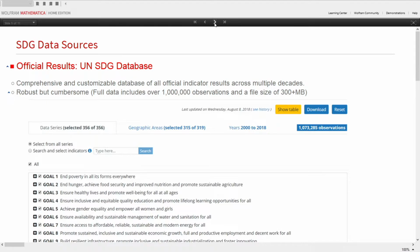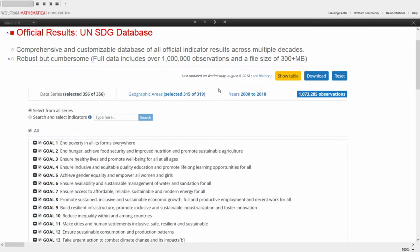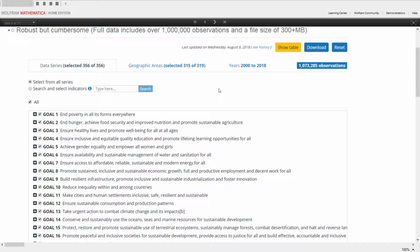My approach is to kind of give you a lot of things that you can see, give you the ability to dig in deeper if you want to. If you start with the official UN SDG database, this is just a screenshot of the website. You can see that you can choose from any of the goals, the targets, the indicators.